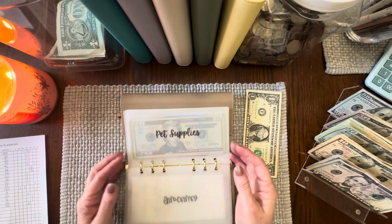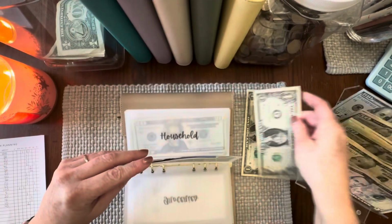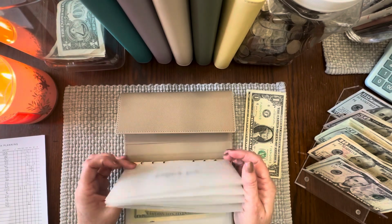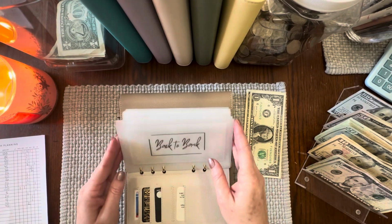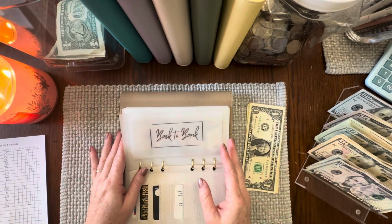All right, so let me see if I have any other dollars. Yes, I have $1 in this pet envelope. I'm going to take that out also. None in household, and that's the only ones I'm pulling dollars out of. Okay, let me see if I can figure out where to start.